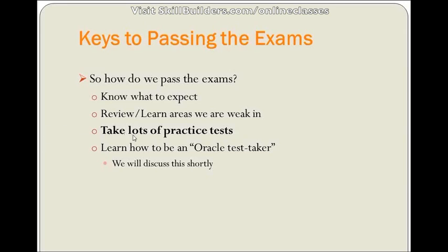The third bullet here is take lots of practice exams. That is very important. That's key. You want to take practice exams over and over and over again. Any practice exam you take where you were weak and didn't do well, you're going to go back, relearn those areas, take it again until you get the questions right. There are sources for different practice exams. I want you to take, and you need to take as many different practice exams as you can to feel comfortable for when you go into the test.